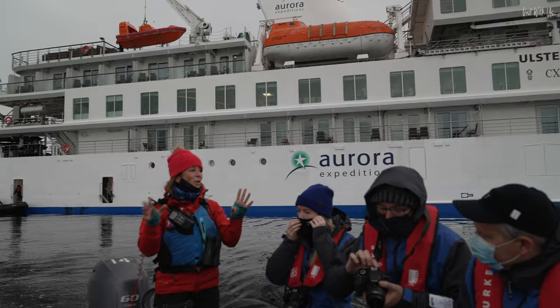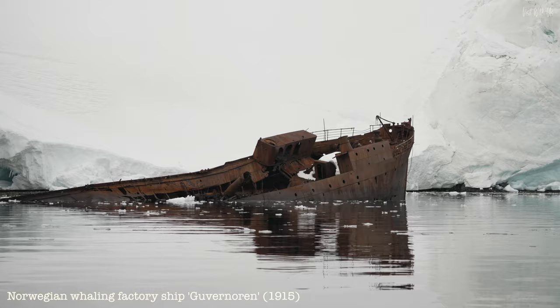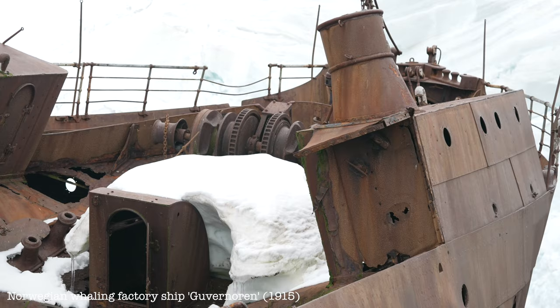What did we do first? We went over to see the shipwreck. Shipwreck first. How old is the shipwreck? Early 1900s. I think it was a whaling ship that was celebrating a brilliant catch. They went down to have a party in the lower decks. Someone knocked over a lamp and the whole ship caught fire.